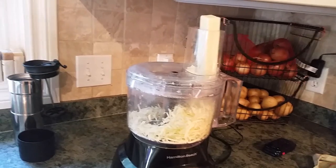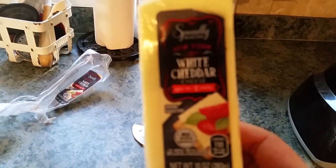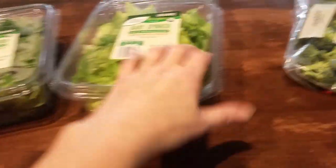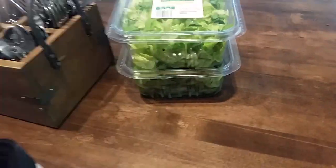Okay, so I'm just pre-shredding some cheese, and then we will put these in a storage container. It's the white cheddar from Aldi. I don't know if you guys can see this very well. The lighting's kind of crummy in here. White cheddar, it's delicious. I usually just do a block or two of this. And then we went ahead and did the lettuce over here. So I will close this up and just keep this in the fridge with the spinach like so.